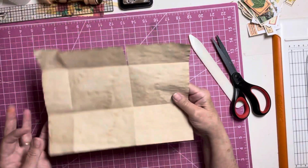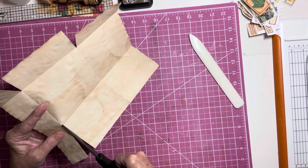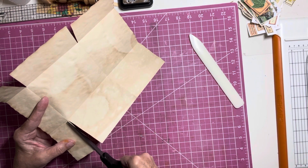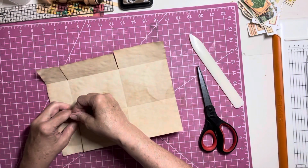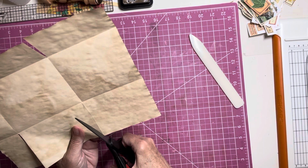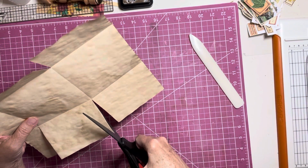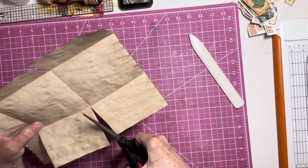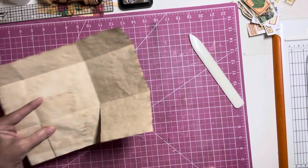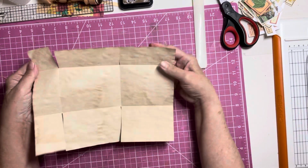Now we are going to turn it to the other side, and we're going to do the exact same thing up to the line right there. On the other side, cut right up to the line and get rid of that little strip. And we are going to do the last one. Goodness, my scissors don't want to attack this line for some reason. There we go. So here is our last one. So this is what you end up with, okay?